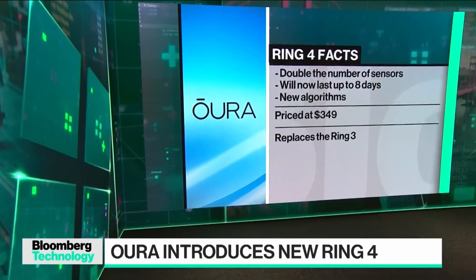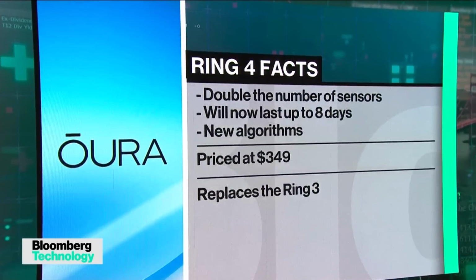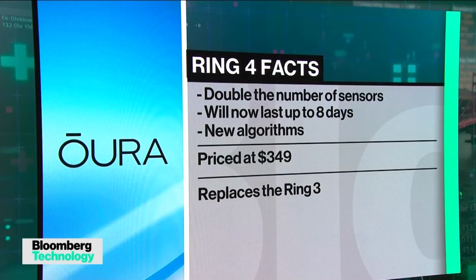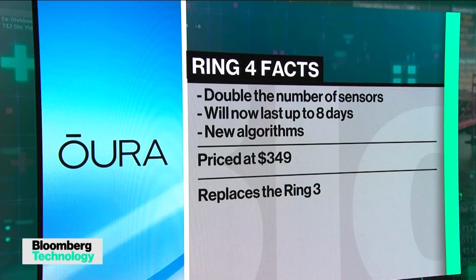Maybe more importantly, we've taken a big leap forward in sensing with something we call smart sensing. And smart sensing adjusts dynamically to your body because not everyone's the same. Your anatomy is not the same, your physiology is not the same, your skin color is not the same, and we adjust dynamically. Even as you rotate the ring a little bit, we actually are able to keep the most accurate signal.